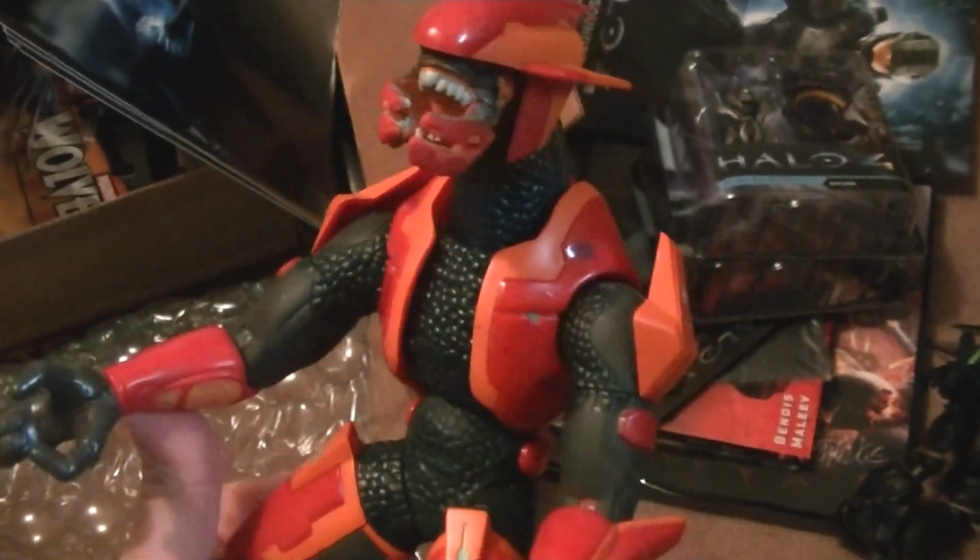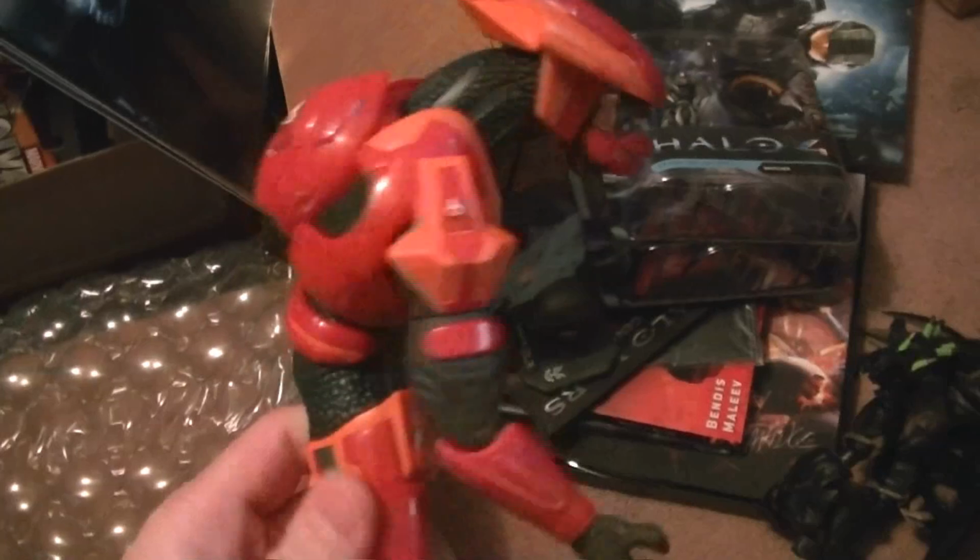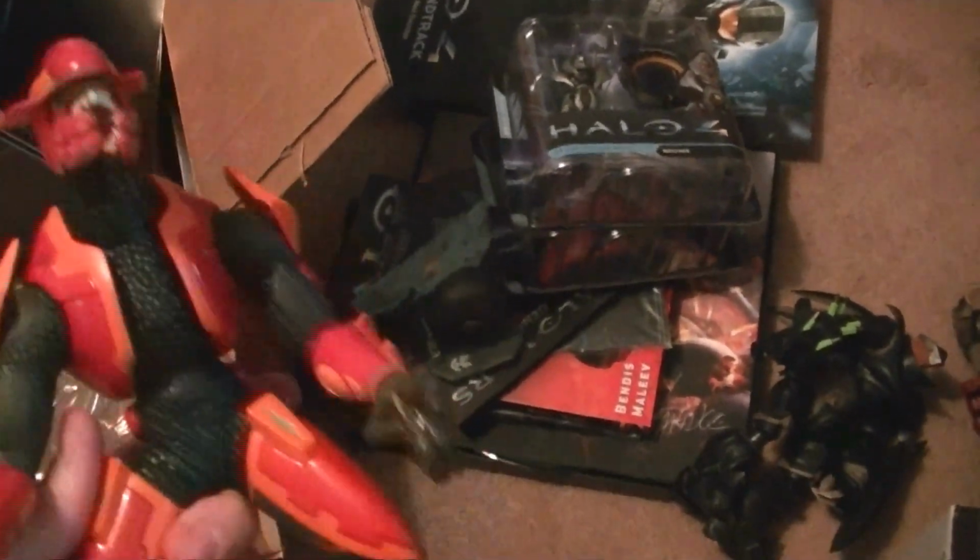I think this is from Halo 2. It might be Halo 1. Nope, it's Halo 2 because it has the emblems on it. Pretty cool figure. They're gigantic. They're not the most detailed or the most articulated, but these guys are like 10 inches tall, the Elites, so for the price, it's a pretty cool figure.